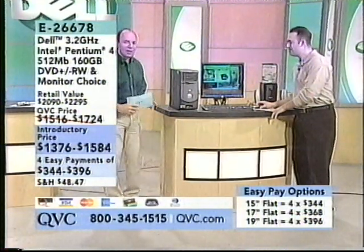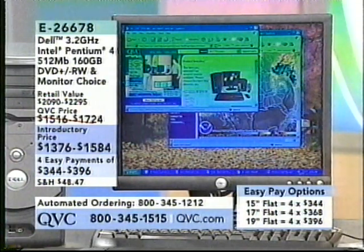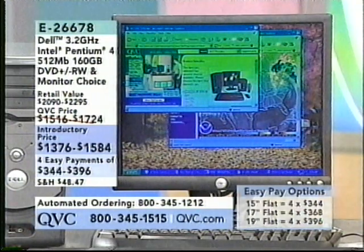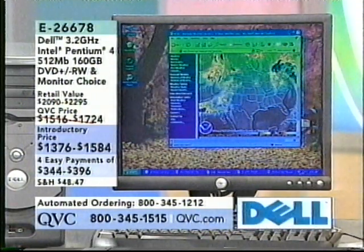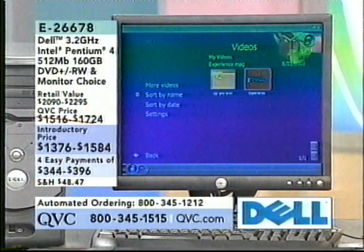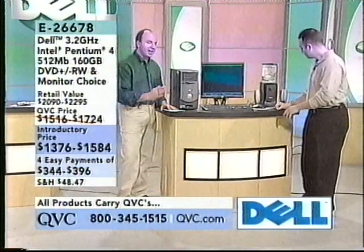Traveling at the speed of light here. We're down to a dozen left in the 15-inch flat panel monitor. That is it. And that's only $344 a month. Only 130 remain in the 17-inch flat panel. So those two are getting very limited, and only about 470 in the 19-inch. So we are getting into our final quantities here on E2678.